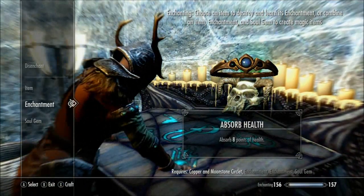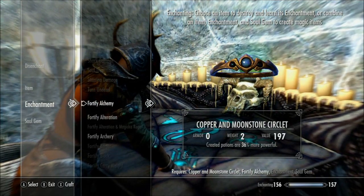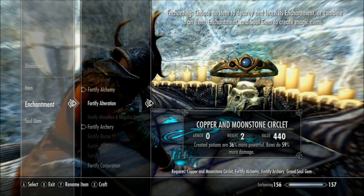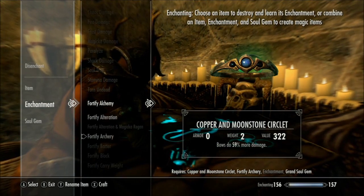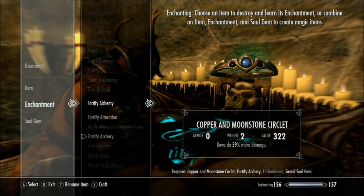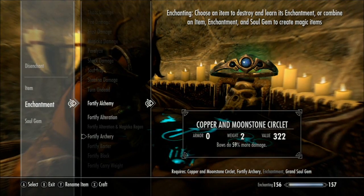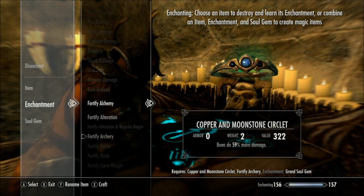We take that, we go into our enchanting table, and if we look at this now, we can go with alchemy and say archery. So alchemy gets no better, but archery does. We can now make 59%. We can still only make 36% better potions, so we really don't need that. But we can make better archery gear now, and the same with anything. Better alteration, better stamina gear, better magic gear. You can make anything better in the game because of our new level of crafting skill.